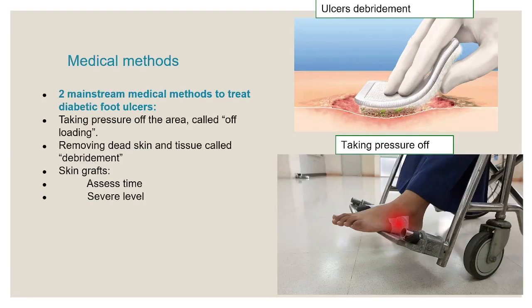So what are the current medical methods to treat these diabetic ulcers? Well, the first one is taking pressure off the area. Basically, you just let the patient use crutches or wheelchairs. The second one is called debridement, where you do minor surgery and take off the ulcers for the natural cells to grow. But the shortcoming of that one is that for diabetic patients, there's no real guarantee that they will heal because of infections as well as poor circulation to the wound area.